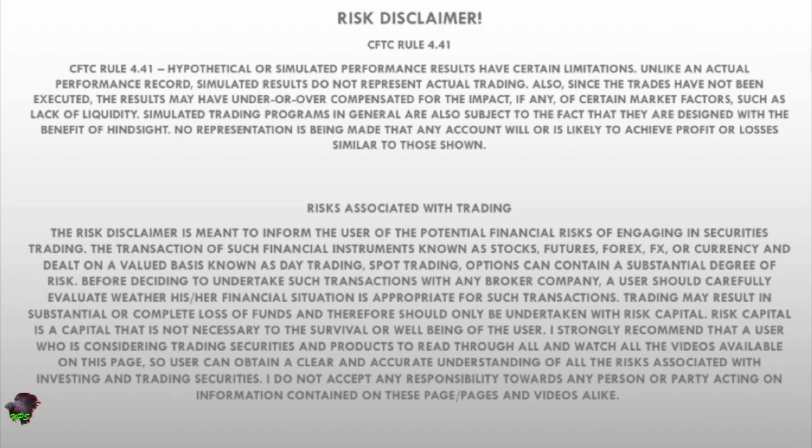Quick disclaimer that this is just how I see the markets. This is not a recommendation to buy, sell, or hold any securities.